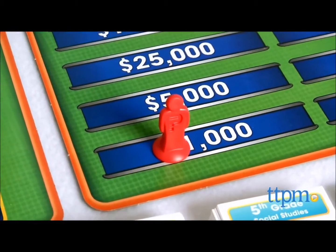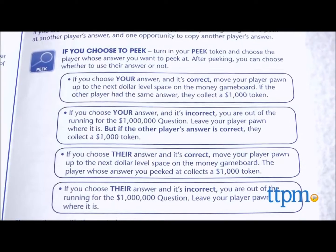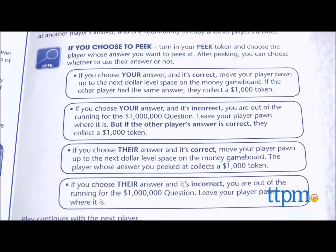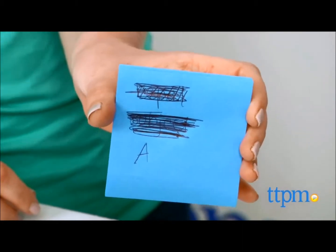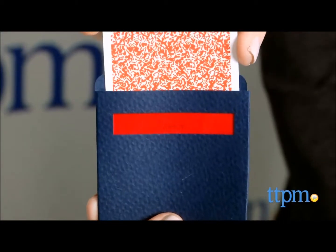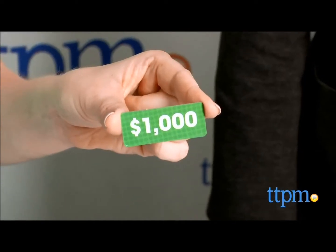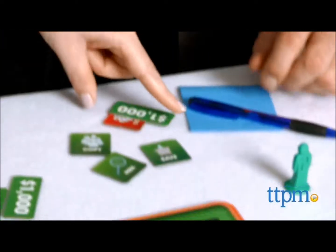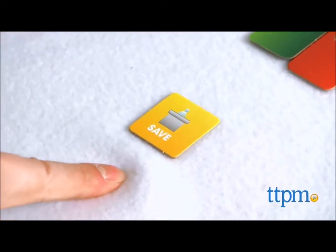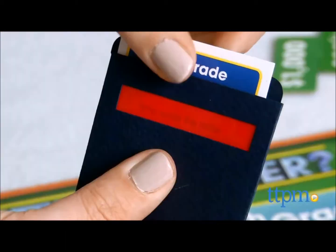If the card reader needs some help, he can peek or copy another player's answer. Read the instructions carefully when it comes to peeking and copying because scoring it can get a little complicated. So here's a basic rundown. With peeking, you can choose to use the other player's answer or not. And with copying, you must use that player's answer. If the other player's answer is correct, you move your pawn on the money game board and the other player receives a $1,000 token. If not, you don't get to move. If your answer is incorrect, you can also save yourself by choosing one player to reveal his answer. And if that player is correct, you get to move your pawn on the money game board and that player also gets a $1,000 token.